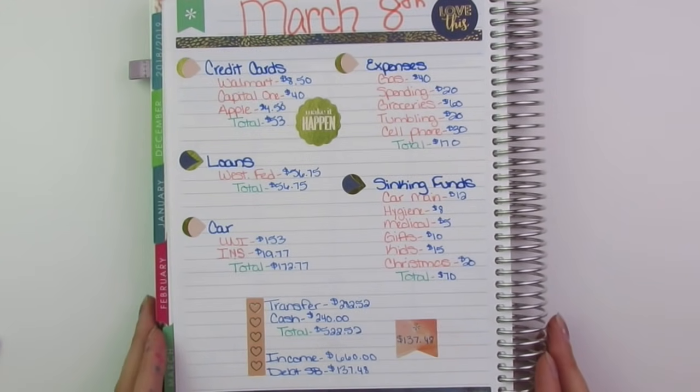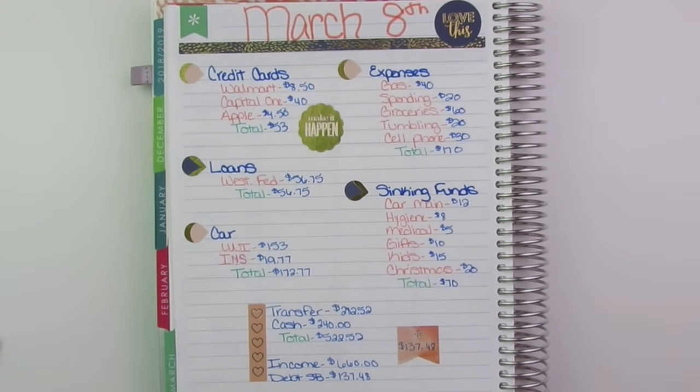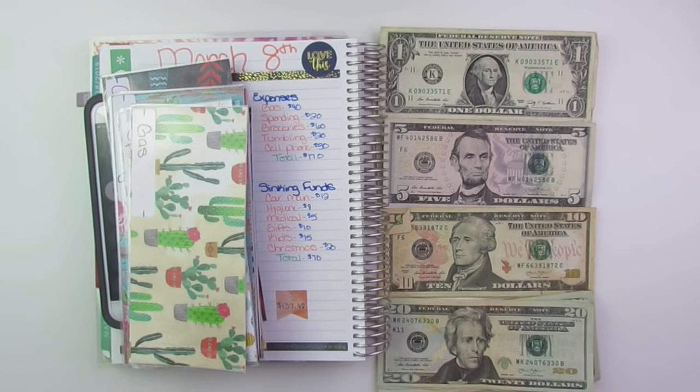So I will now get all of my cash. I've already been to the bank. I stopped on the way home. I'm finding that it's easier to do that than to have to go back into town after I do this to run to the bank. So I already have my cash. I am going to lay out my envelopes, and we will get to stuffing the envelopes.